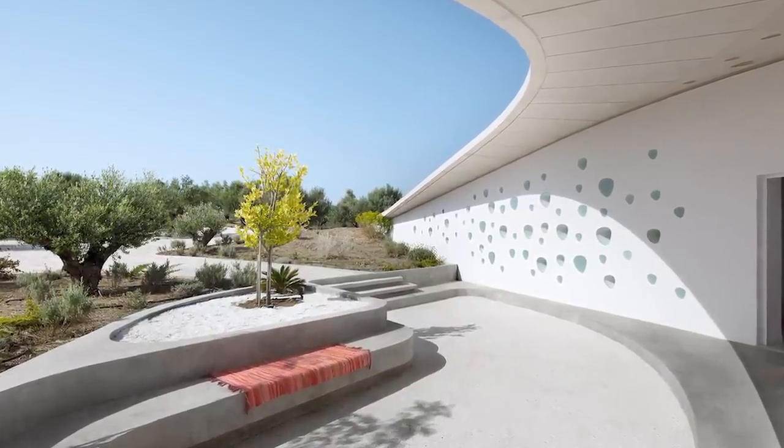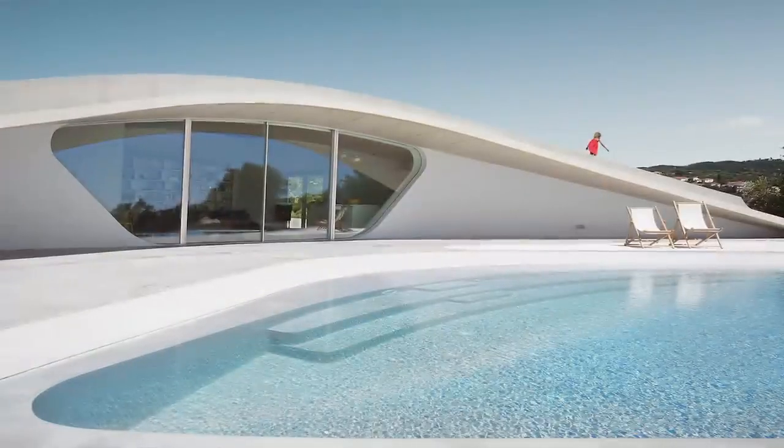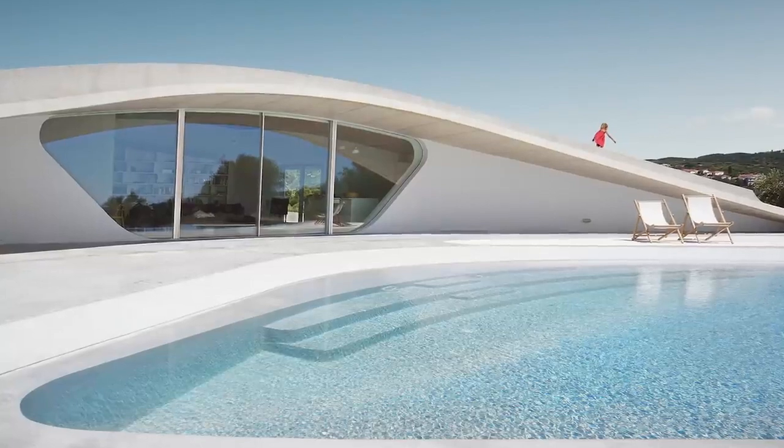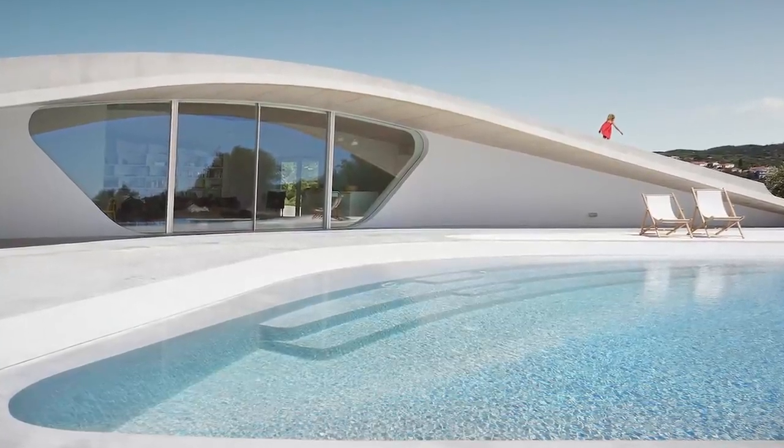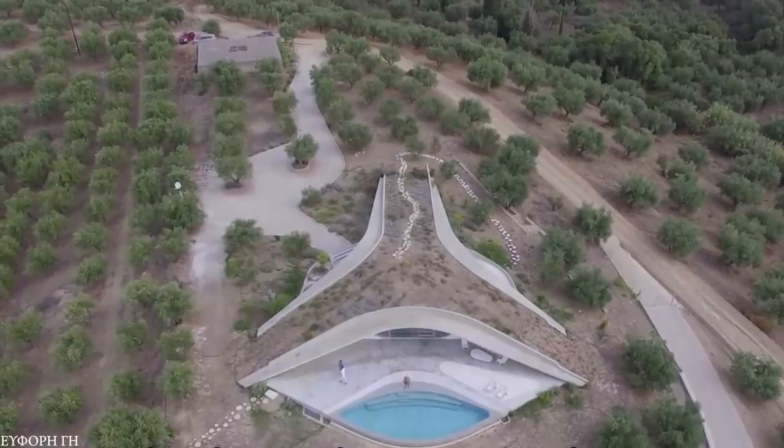Everything in the villa is custom designed, and new construction techniques were developed to create the free-form pool. All of the materials such as the terrazzo, concrete, and marble were sourced locally too, making this home one of the most environmentally conscious luxury buildings anywhere on Earth.